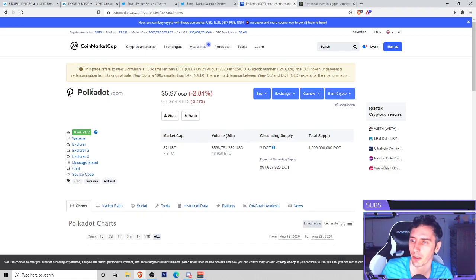But yeah, do you guys really put much face value behind CoinMarketCap as you used to? Do you feel that another source is better? Please let us know in the comments down below.